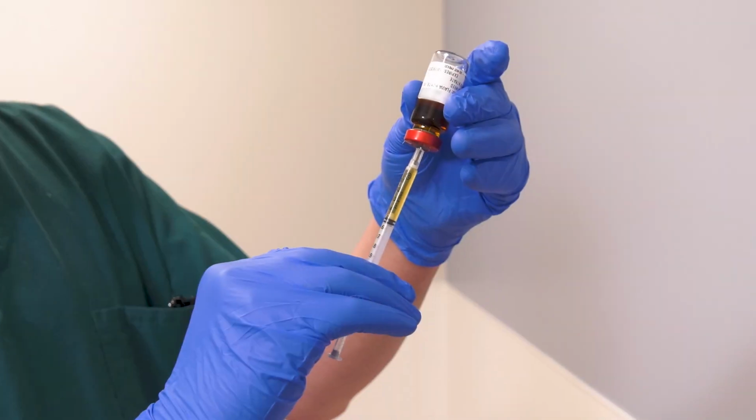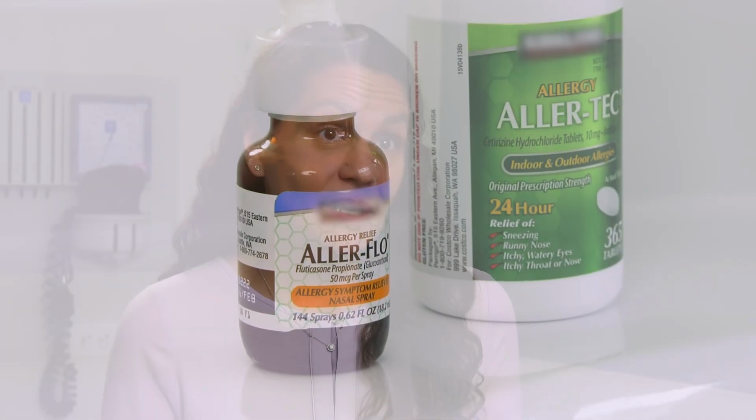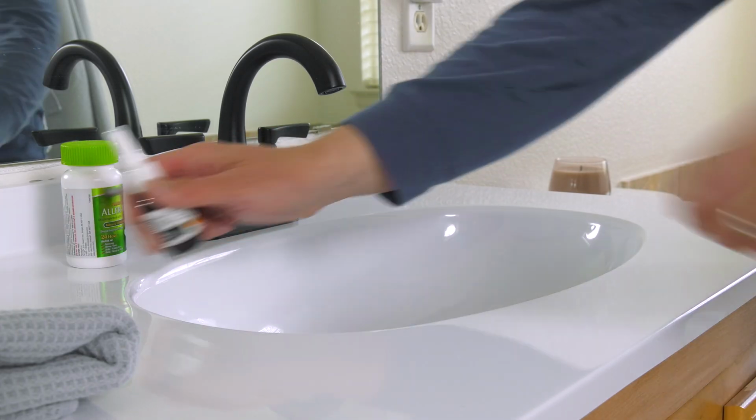There are several different methods of treating seasonal allergies. Allergy shots are the only thing that will reverse the allergy. Prior to allergy shots, we generally advise that patients try medications. We now have nasal steroids.